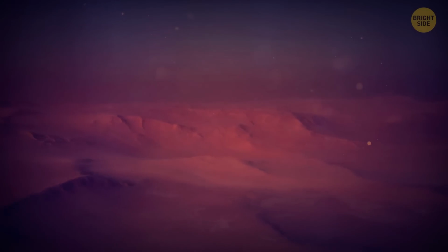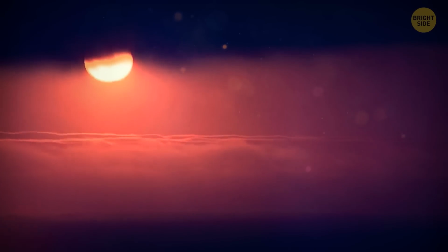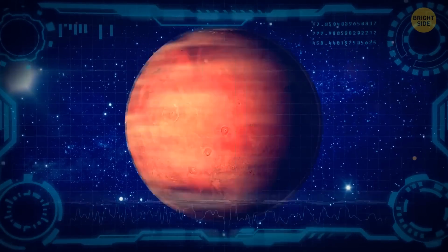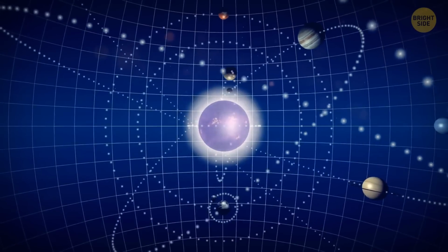Spring on Mars is a season with plenty of dust storms that start in one part of the planet and, eventually, turn into huge storms. They become so large, they blanket the entire planet. Each planet of our solar system has something that makes it special.